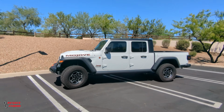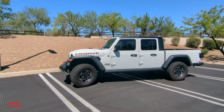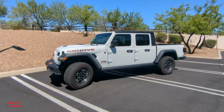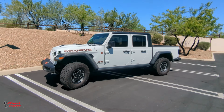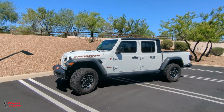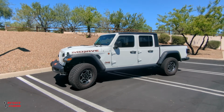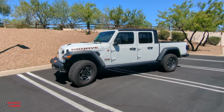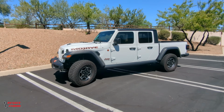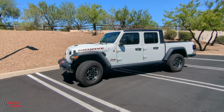So you can get a Wrangler Rubicon, keep it low, put some 37s on it with a 1 to 2 inch lift, and that thing's going to crawl over anything you throw at it. The Gladiator, you need a lot more ground clearance to go over the rocks and gnarly stuff, just because of how long the wheelbase is. But the Rubicon's going to be for the guy who doesn't plan on keeping it stock. I think if you're keeping it stock out of the factory, again, the Mojave's the truck.